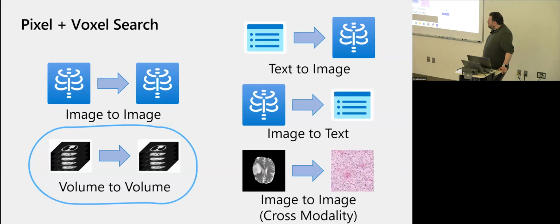But there's lots of different types of image search that you can do. We have a repository of examples that I'll share at the end as well. We have a lot of those already in there. So image to image: if you put a 2D image in, you can find similar 2D images. You can do volume to volume: volume goes in, you find similar volumes. Text to image: you write a caption and you find images that might match that caption. Same thing with image to text.